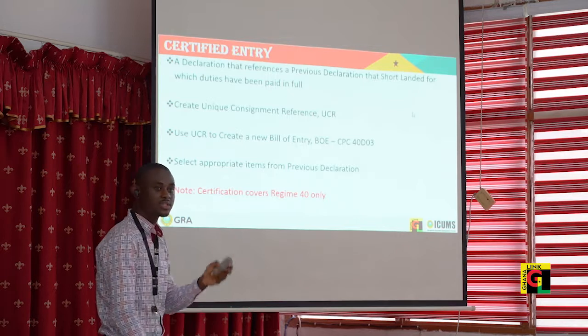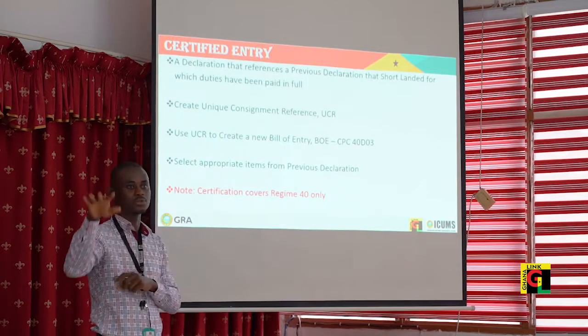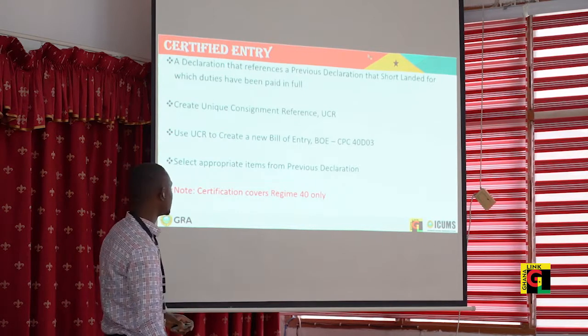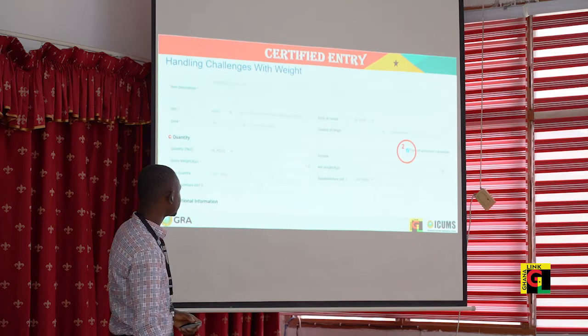If it was a case of warehouse, you have to contact the system administrator and inform them. They will process whatever needs to be processed for you.